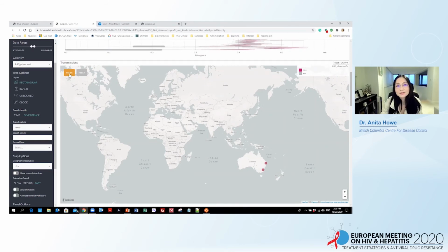In this data set, drug-resistant viruses were first observed in Brisbane, Canberra, Adelaide, Sydney, North, Italy, Germany, and many cities. There is an expansion of drug resistance due to the increasing usage of DAA in the last 5 years. Next, let's take a look at the number of mutations.